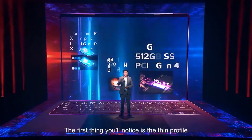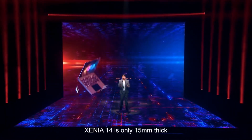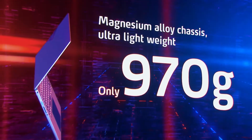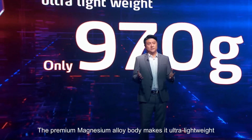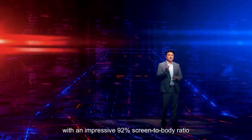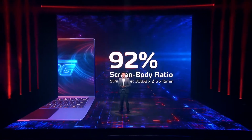The first thing you will notice is the thin profile. Xenia 14 is only 15 millimeters thick and weighs less than 1 kilogram. The premium magnesium alloy body makes it ultra lightweight. It's so light and sleek, but we still manage to fit a 14-inch screen with an impressive 92% screen-to-body ratio.